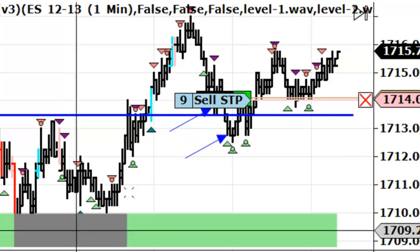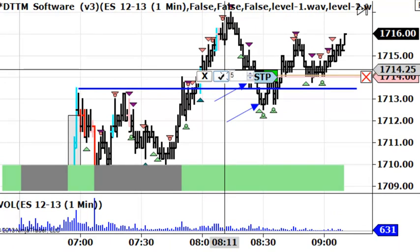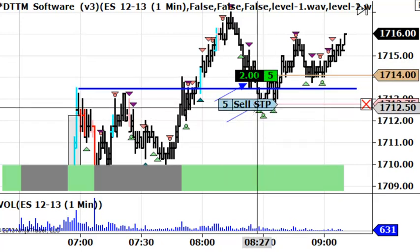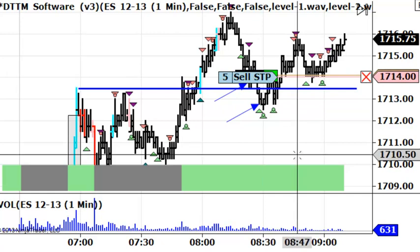There we go, good. So we did get filled at our 15.75. We're now down to 5 contracts, so I'll place this as 5. You can see here that we've got 5 left right here, and I'll go ahead and put my stop in at break even right at 14 there.